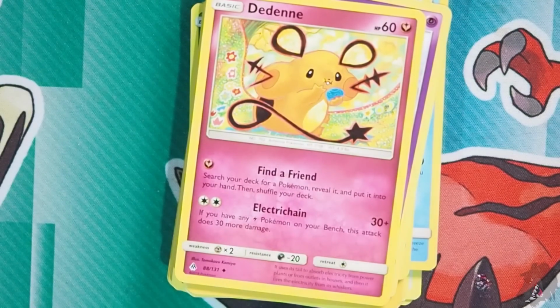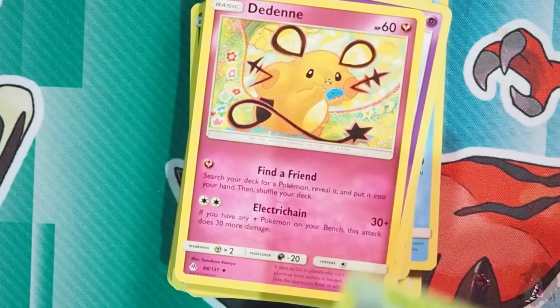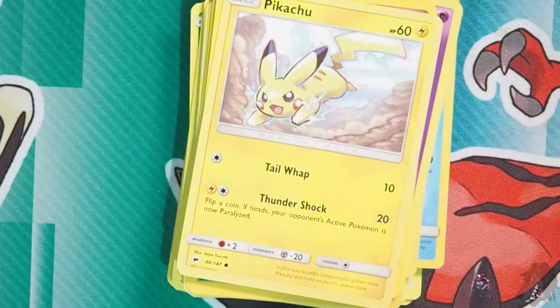Seriously, I hope the artist, because that looks like the same artist who did the Hitmonlee and Hitmonchan artworks that I said were derpy too. I'm hoping he got a good pay rise or just good pay for doing these artworks. Then we have Pikachu.